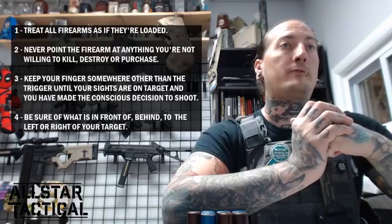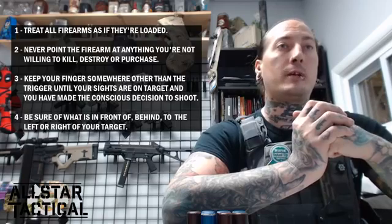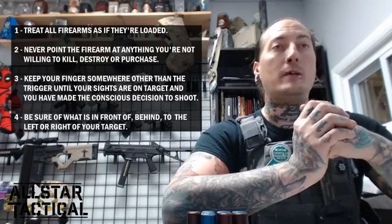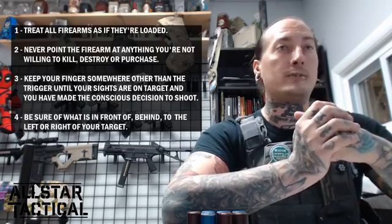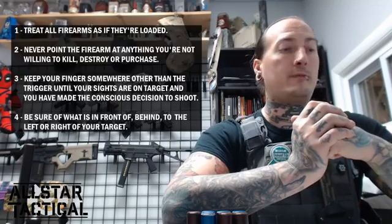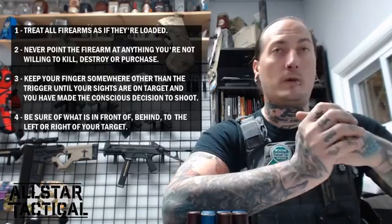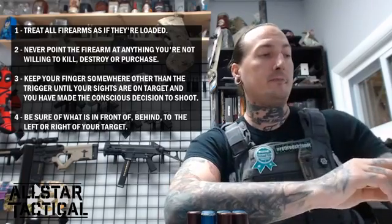Number four, be sure of what is in front of, behind, to the left, or to the right of your target. Basically, be aware of your target and all of its surroundings. Those are our four rules for firearm safety. We're going to go over them every time and make sure you know them. All right, let's get started.